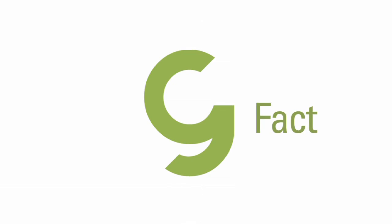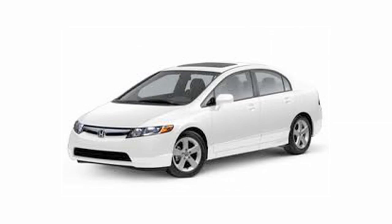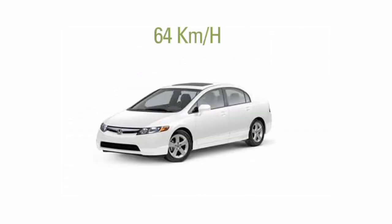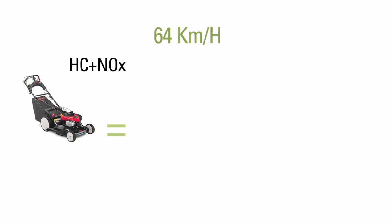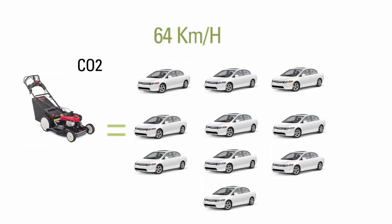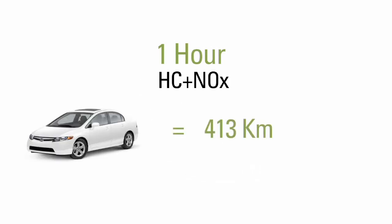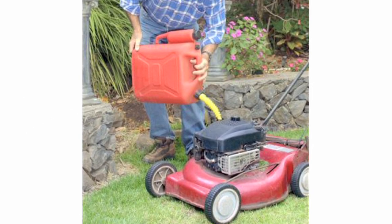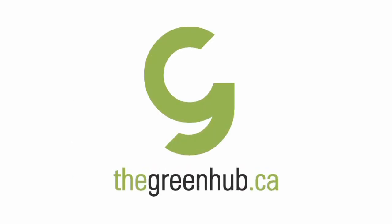Gas-powered push lawnmowers have a huge impact on the environment. Here's a Green Hub fact. Because of relaxed laws for emission standards, a push mower pollutes more than the average car. Assuming a car averages 64 kilometers per hour, a push mower produces more hydrocarbons and nitrous oxide than 6 cars, and the same CO2 as 10 cars. In other words, in an hour, a push mower will produce the same amount of hydrocarbons and nitrous oxide as a car driven 413 kilometers, and the same amount of CO2 as one driven 645 kilometers. Not to mention the 77 million liters of gasoline that is spilled annually just filling the lawnmowers. For all this and more, go to thegreenhub.ca.